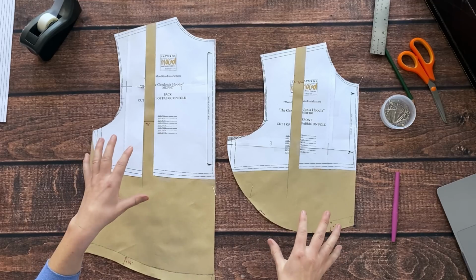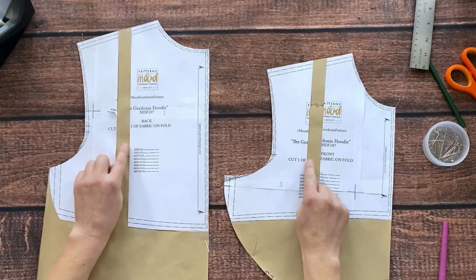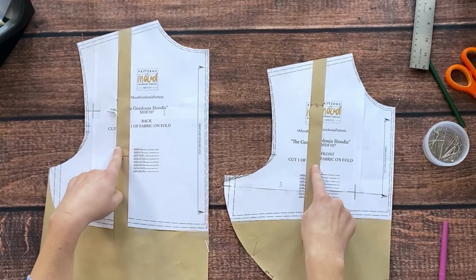So starting with the top half, and to try and keep about the same volume as the original, I had to take the hoodie pattern and split it vertically in the middle of the shoulder seam and then spread it to add a bit of additional width. And I ended up adding almost an inch on both the front and the back. So we've got 7/8 of an inch added in here.